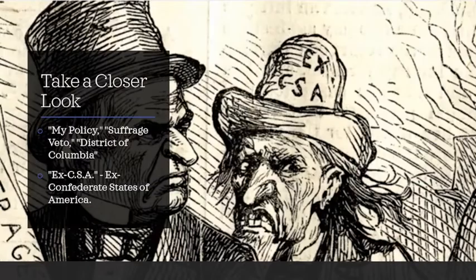If you look just to the right of that depiction of who we'll assume to be Johnson, there's another angry-looking man. This man is wearing a hat that reads ex-CSA, or Confederate States of America. You might want to ask yourself, well, why is this man standing this way? And how is he dressed in comparison with Johnson?